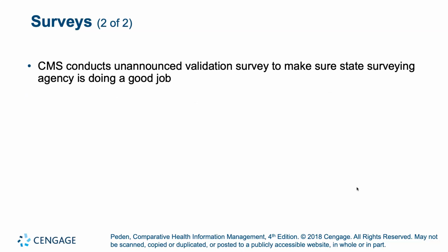And CMS sometimes conducts unannounced validation surveys to make sure that the state or the accreditation organization is doing a good job. Oh, probably 5 years ago, maybe now, there was a big deal in the accreditation world because the government started to say, we don't think organizations like the Joint Commission are doing a good enough job of following our regulations and making sure our regulations are being met for deemed status. And so the government got involved and they mandated that there were teams that had to perform validation surveys. And they claimed that they only did validation surveys on 5% of organizations, and that may be true. I don't know. I know that I have been through 3 or 4 validation surveys over 20 some years, so I guess that's probably about right.